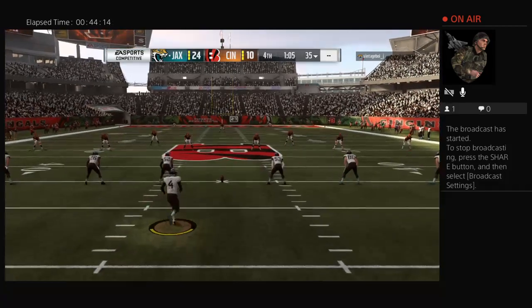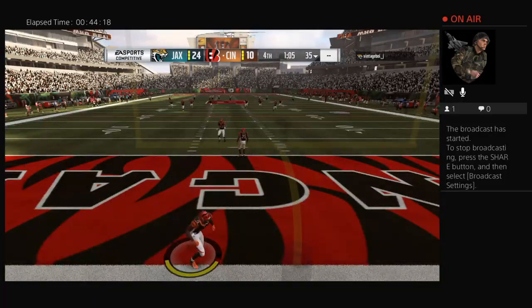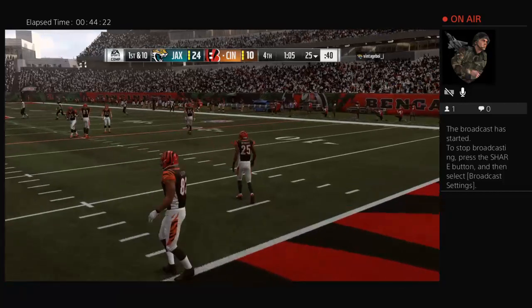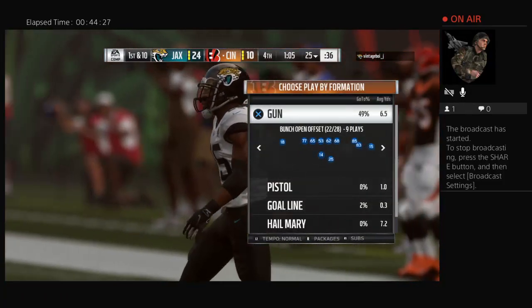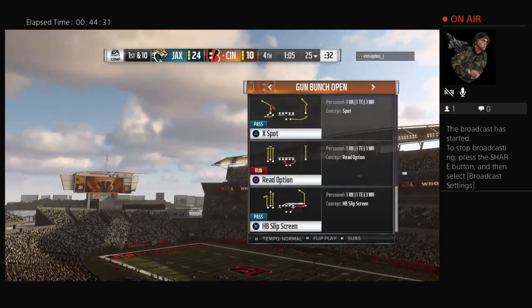Here's Lambeau out to kick this one away. The Bengals getting set to go. They're sort of seeing themselves spiral out of control. Let's see if they can get things back on track.